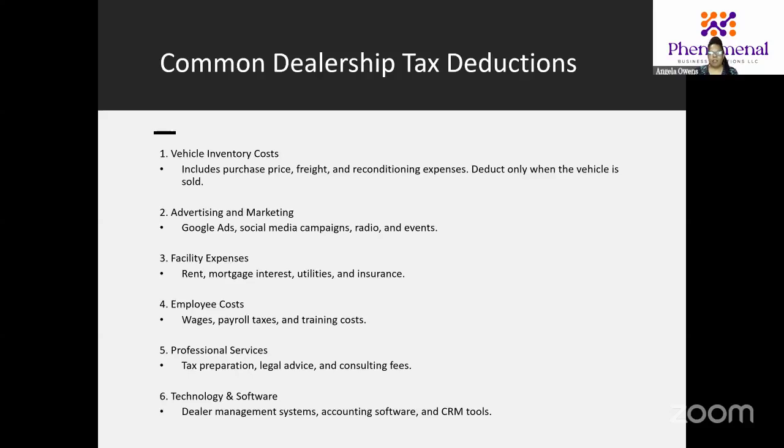And then you can deduct advertising and marketing. That'll be your Google ads, social media campaigns, radio, events that you put on, and events that you attend. Like if you attend trade shows and things like that, you could definitely deduct that.